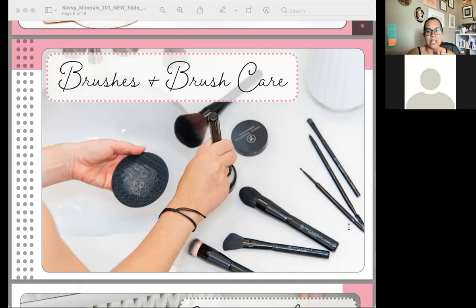The hypoallergenic, easy to clean bristles dry quickly and have been dermatologically tested. Not only are they soft to the touch, they're vegan friendly and made in Italy. These brushes are phenomenal. They are pricey, I'm not going to lie, but if you are someone who's into makeup, you know that good quality brushes are already expensive to begin with.